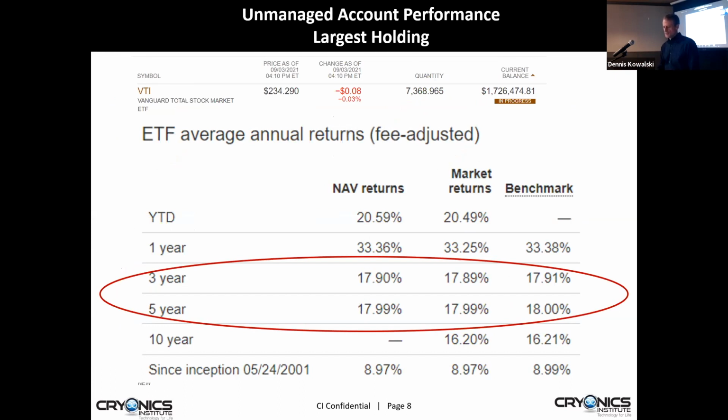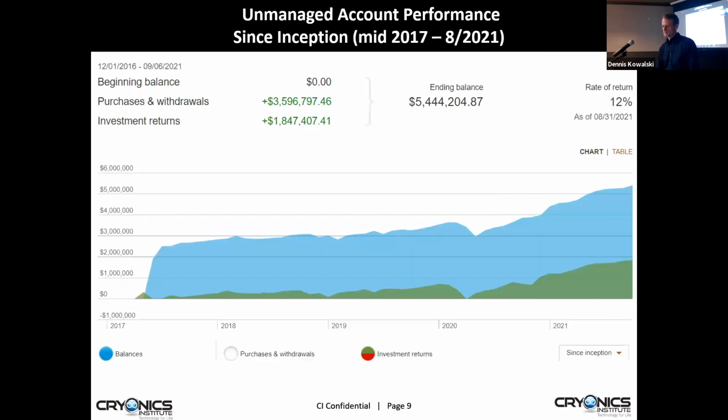What's interesting here too is our net asset value returns and our market returns are about the same. The fees are so low, it's incredible. You would expect it to match the benchmarks, being such a large stock portfolio, minus a few basis points.